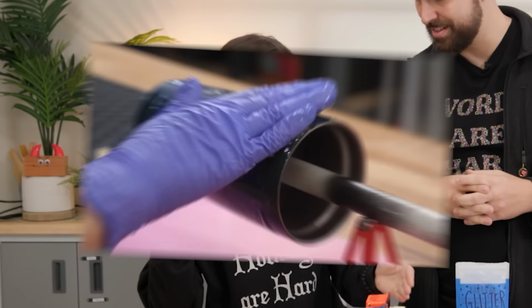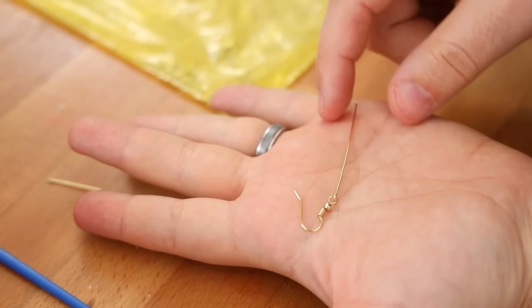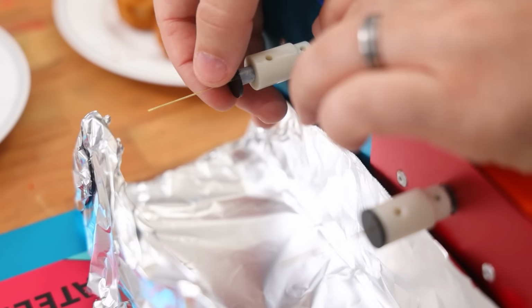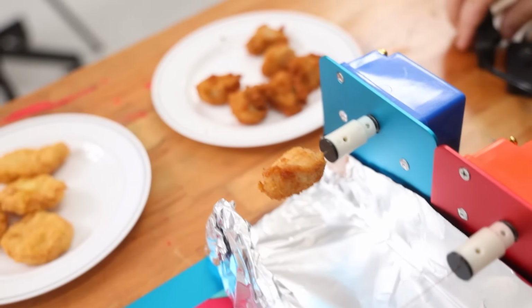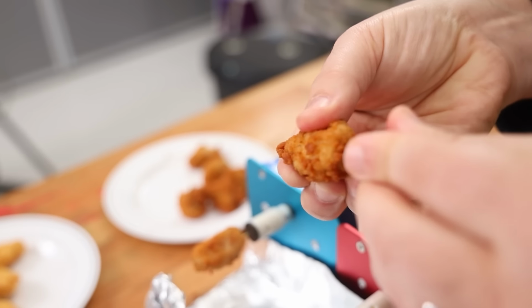All right, it's time for the very first resin time. Resin time, resin time. Are we not gonna test the chickens on here rotating before we do the resin? I feel like we should test that first. So this is what the blank earring looks like with nothing on it. I made an adapter for this post right here using a 3D printed little part and some tape to adapt it to fit into these rotisseries. Make sure it's centered. I think like that? Yeah. Oh my God. Yes. Looks like we're at a barbecue. Yeah, it does.